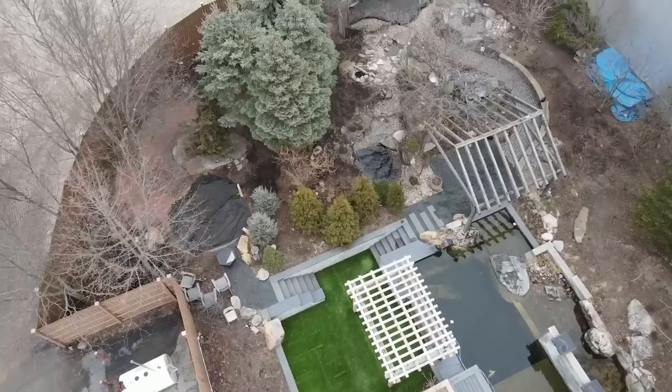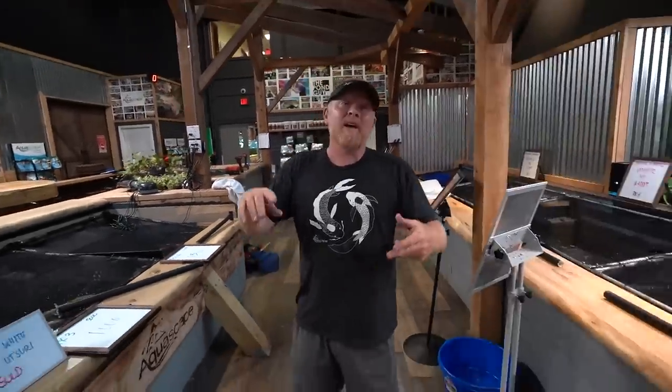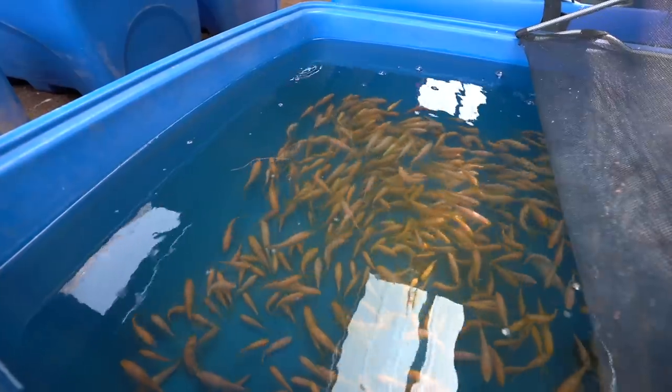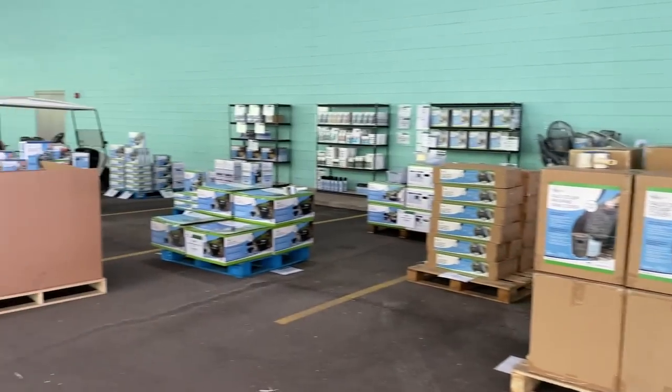We have the AquaGardens to take care of. I ripped that thing up. I put a giant bomb back there and I have to get it ready in the next like 10 days. I've got a veggie garden thing I have to deal with. We have spring sale happening, so we've got all kinds of aquatic plants, we've got fish, we've got to clean the place, wipe everything down, get product ready, etc., etc. You guys, I'm almost exhausted just talking about it. So I can't wait to show you everything going on this week.